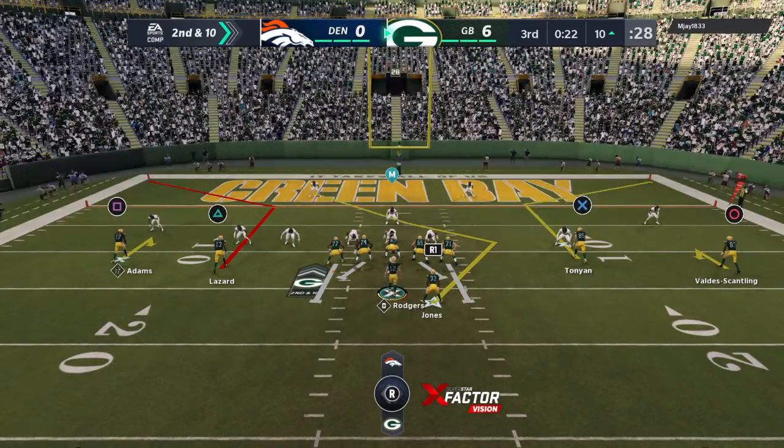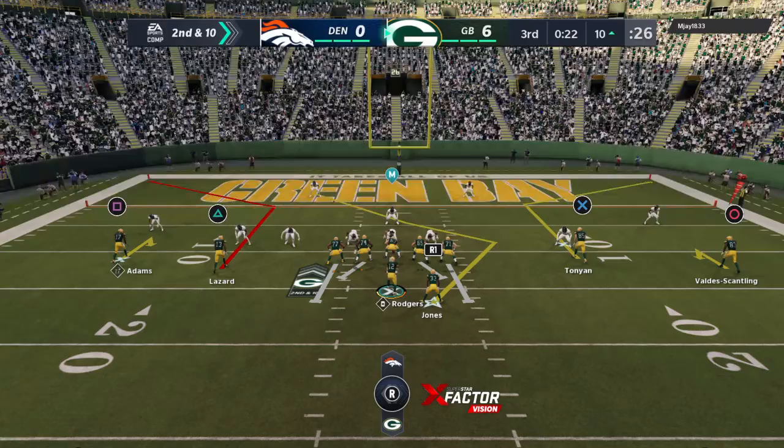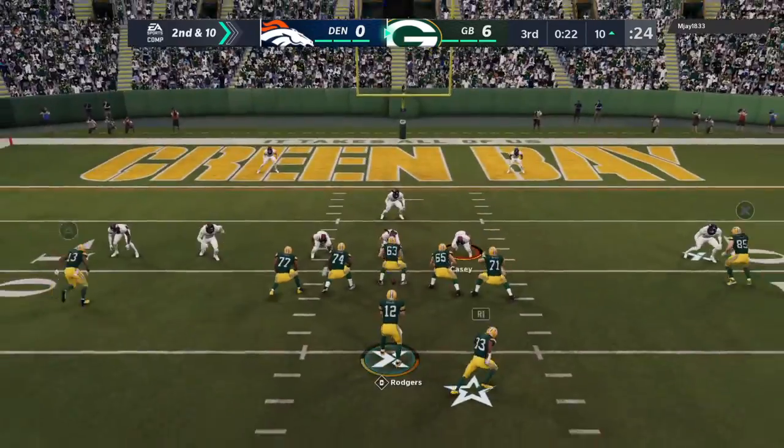It sails incomplete. Strong right, strong right, strong right. 3 down, 3 down, 3 down.